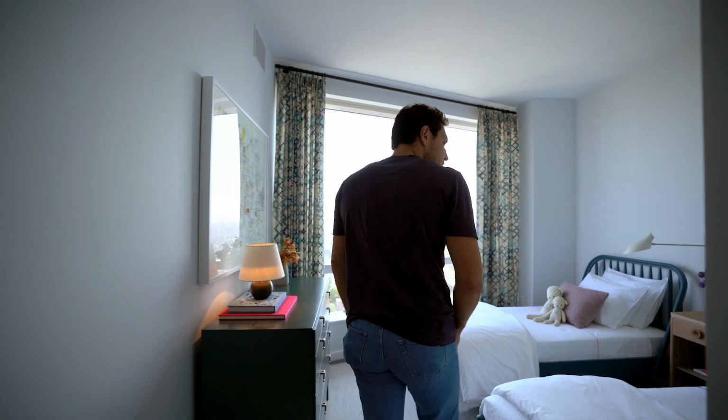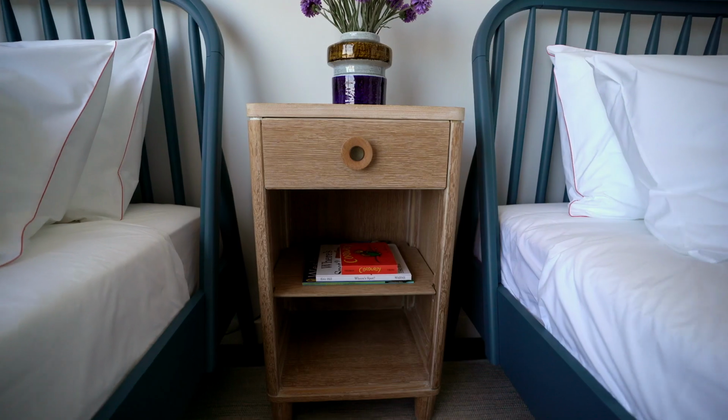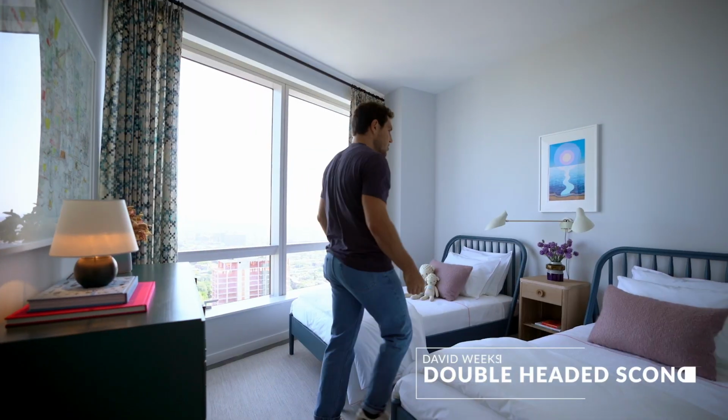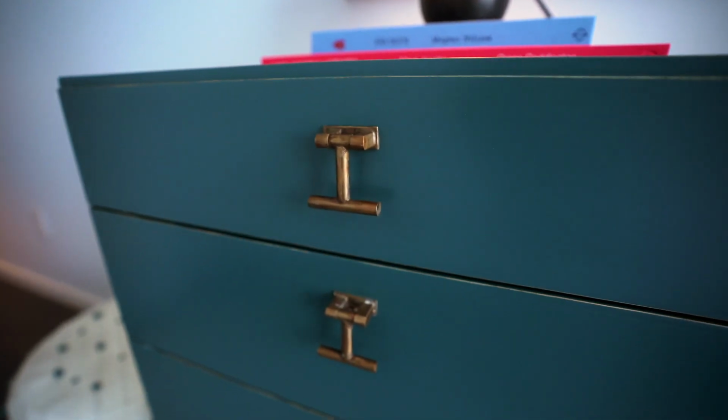This little kids' room is great. Twin beds, some book storage, cute little vintage nightstand, sweet David Weeks double-headed sconce, a painted dresser.